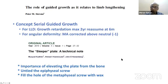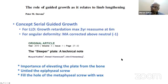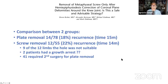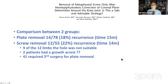And if we review the literature, besides the advice of Peter about how long we should use it, there is some article that has called attention to the importance of elevating the plate when you leave a sleeping plate and filling the gap with wax, just to avoid the growth of a spike inside the plate. There's also a work coming from Israel that compared two groups, the ones where they removed the plate and the ones where they didn't remove the plate, only taking off the metaphyseal screw. They found that the recurrence rate of the deformity was around 18 to 20% for both groups. And in the group where they kept the plate, they found that in 9 of the patients, the hole they left in the metaphyseal area was not suitable.